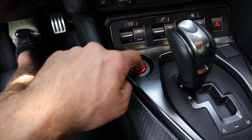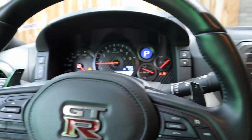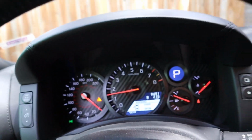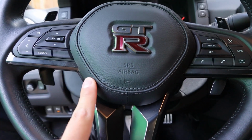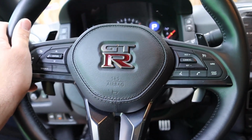But let's pop in quickly. Woo! I love the startup sound. It's very mechanical. Just listen. It just sounds so mechanical and robust, and I love it because you just don't get that in most modern cars, but the GT-R still does that. And then I love the carbon fiber there, and the gauge cluster. Obviously we've got the GT-R logo, and even the airbag cover has nice stitching on it. They've definitely brought up the interiors with this.